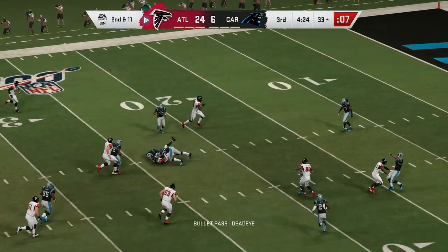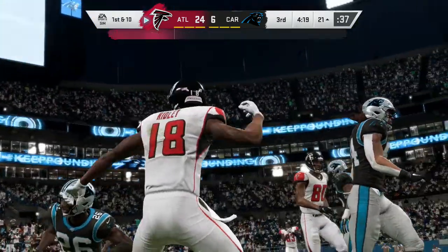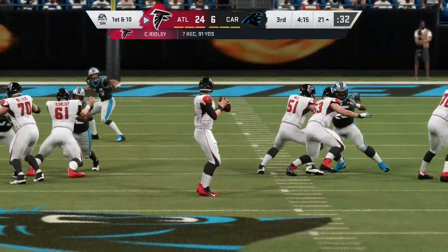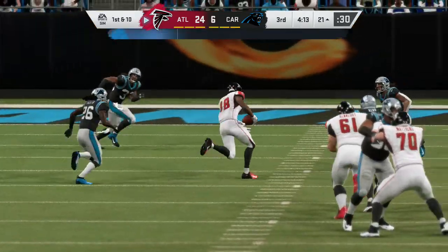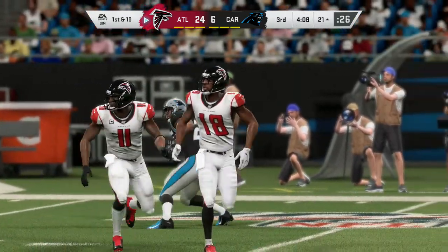On 2nd and 11 now, Ryan. Oh, there's that man again. It's complete, and they're going to have another 1st down as the tackle's made at the Panthers' 21. And a good quarterback facing zone coverage, if he has just a little bit of time to survey the scene, that's what's going to happen. No doubt about it.